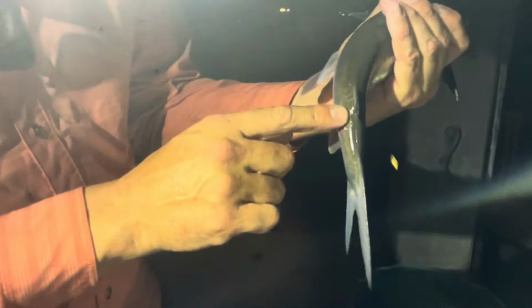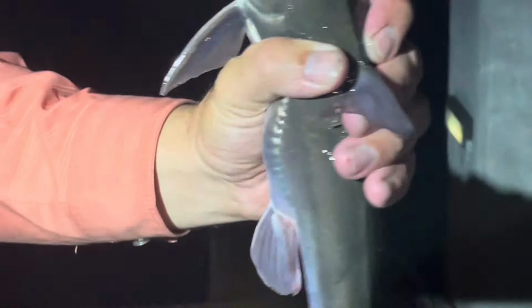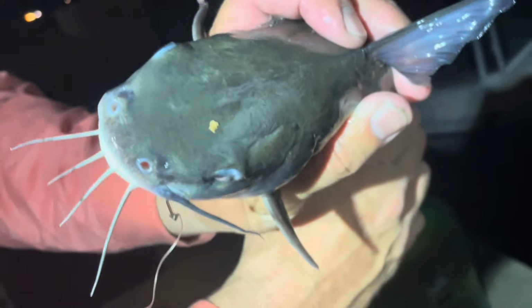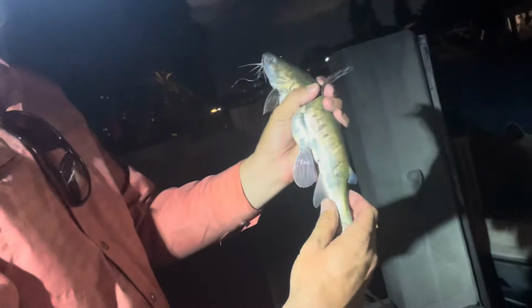Look at these little battle wounds back here. I mean, that's not from us. Something actually went after this. Maybe tried to bite it before. See that right there? Oof. But they're so slimy. That's a cool looking fish. Yeah, that's crazy. Something was definitely trying to go after it. That means there could be some bigger fish in here.